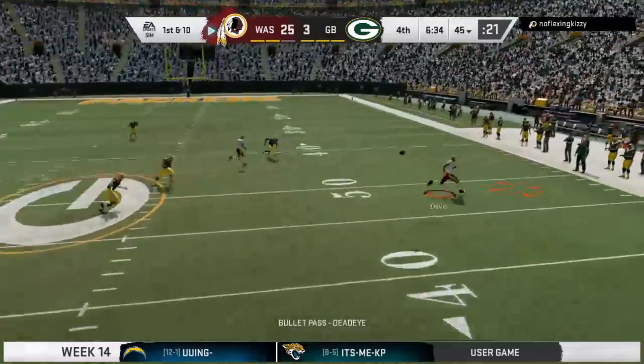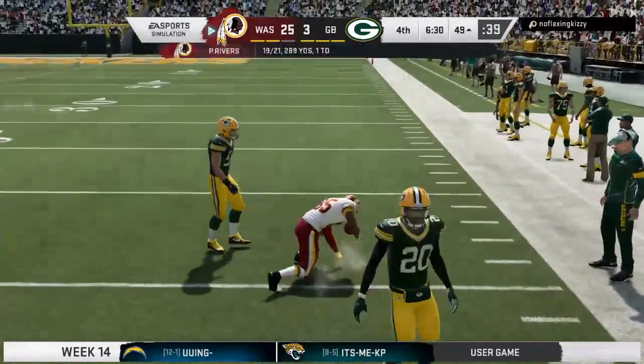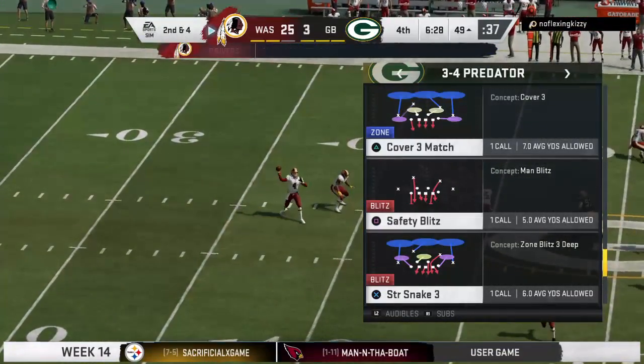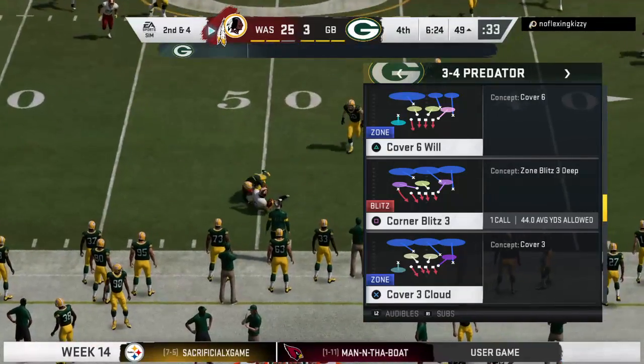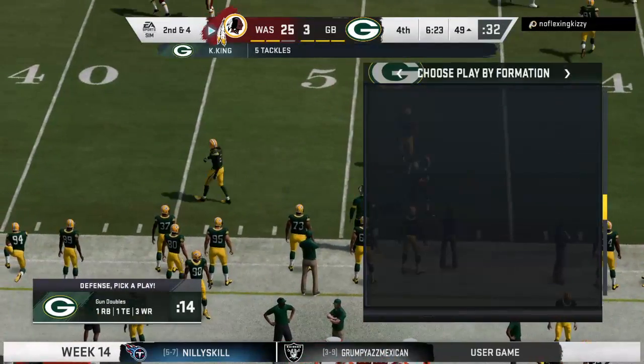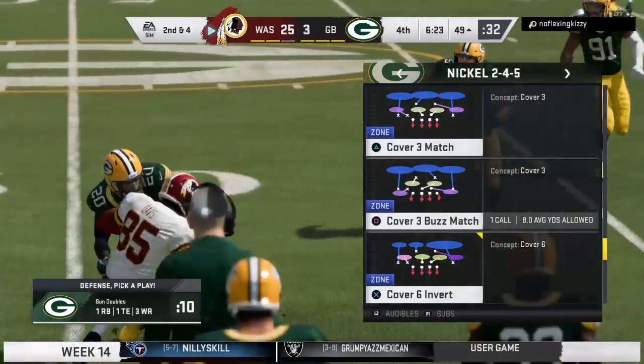Rivers now to throw on 1st down. Throw right side, caught by Davis. A gain of 6 there on 1st. Charles, you'd said the magic number was probably right around 20 for this defense because they're facing one of the top 5 offenses in the league in terms of points scored.